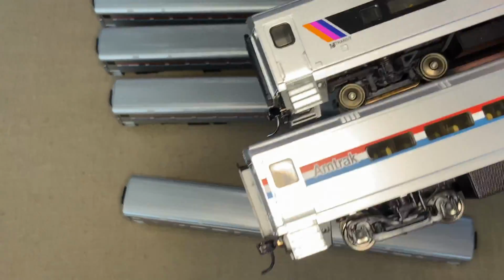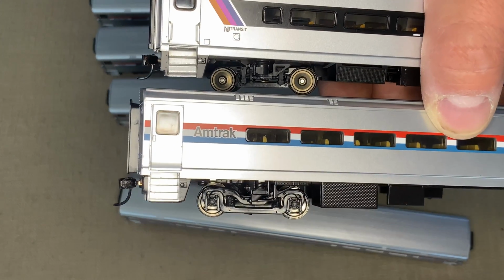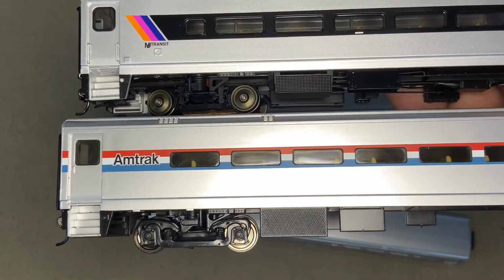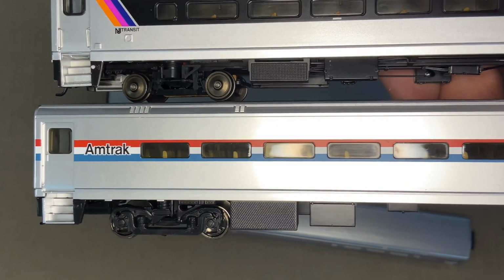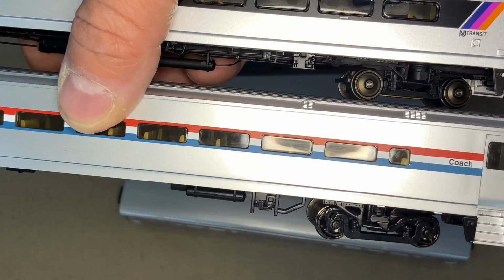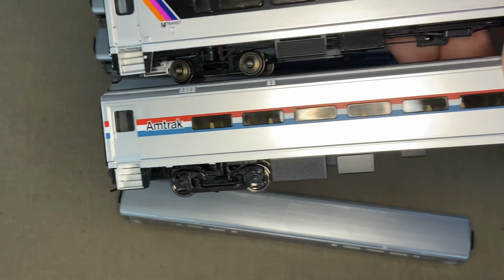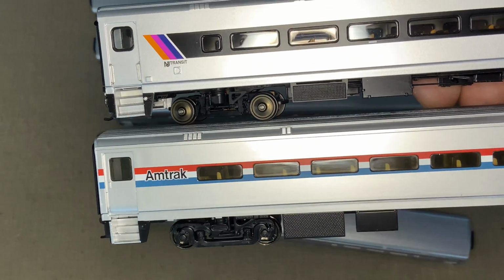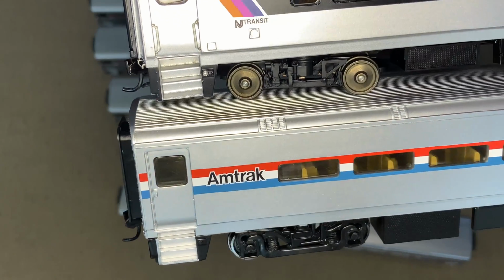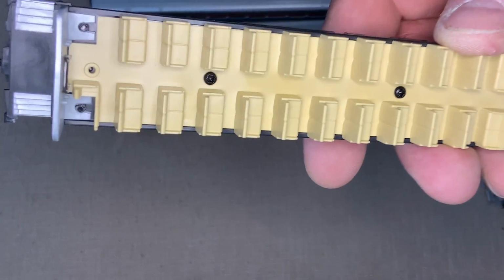The trucks are different, and I'm wondering if that's because the Amtrak is designed for intercity service, so they have more robust trucks, whereas the commuter NJ Transit cars are not, so they have kind of these open frame trucks. I don't know, maybe one or the other just has the wrong truck altogether, but I'm thinking at least Rapido certainly did their homework, and I'm assuming that Walthers probably did too. Right, it looks like a radiator here, something like that. They're different sizes, but again, maybe that's correct for all I know. What's nice about Walthers is they have trucks that actually have pickups on them already if you want to light these things.